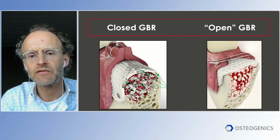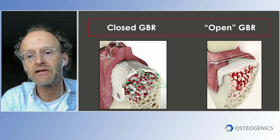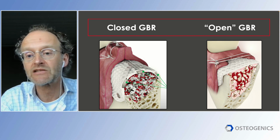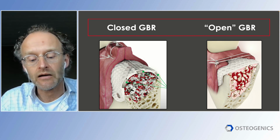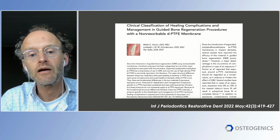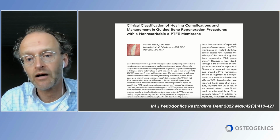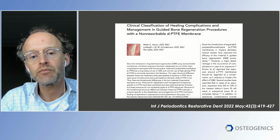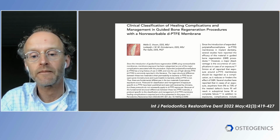And most of these classifications were based on the older e-PTFE, the expanded PTFE membrane, or were not complete, in our opinion. So that's why last year a classification was published, which I together published with Lodewijk Grunemann and Pierre Gallo, which will guide you how to deal with it. But probably this can be an interesting subject for another webinar.